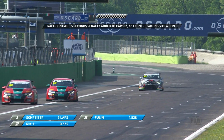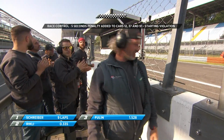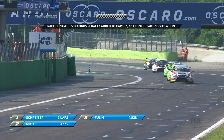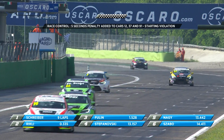Rickley thinks he's second. Peter Foulin thinks he's third. But with a 5-second penalty added to the two Rickley Motorsport Hondas, look, the boys there have seen it on the screen. They know that's not their win. They will both be safe from Igor Stefanovski.